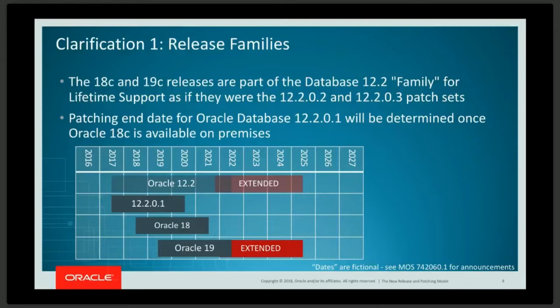But it's important to note that 18 and 19 are still considered to be part of the 12.2 release family for several purposes. One of them is for lifetime support. If you line up the 12.2 release, the original plan for 5 years of premier support and 3 years of extended support, that is exactly what you're seeing when you go from 12.2.0.1 to 18 to 19, and 19 getting 3 years of extended support at the end. It's no coincidence that that is exactly the same as 12.2, because that was the plan. 19 is 12.2.0.3. It is essentially the terminal patch set for the 12.2 release.